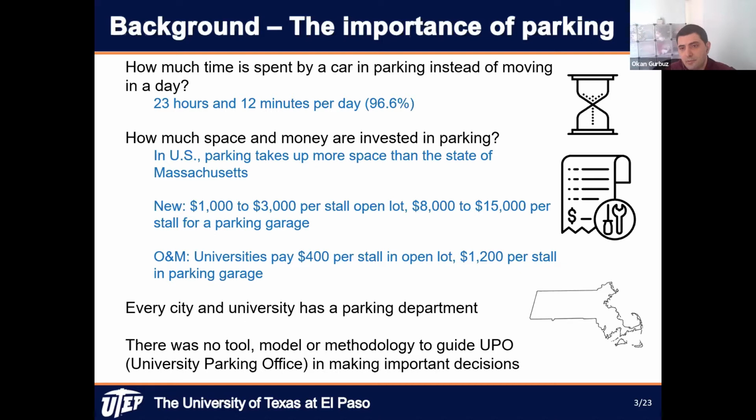So with those findings, we can conclude that parking is important from time, cost, and space perspectives. For that reason, every city and university has a parking department. But unfortunately, although this concept is that important, there was still no tool, model, or methodology to guide university parking offices in making their important decisions. And I said "was" because now, with our study, there is at least one tool that can support the university parking offices.